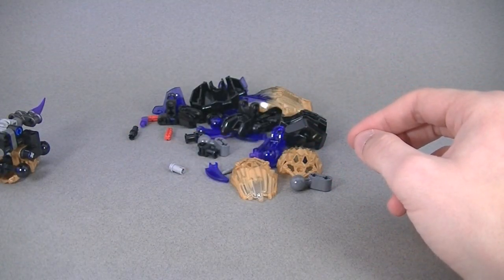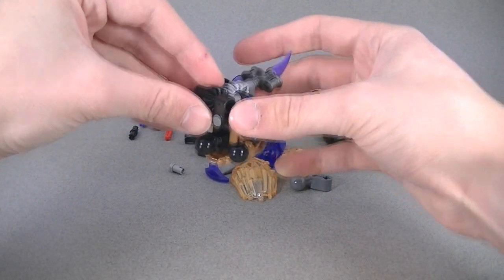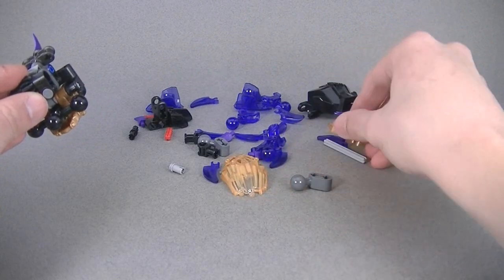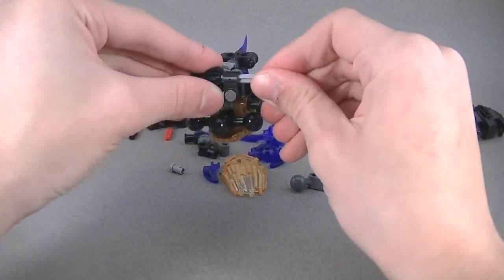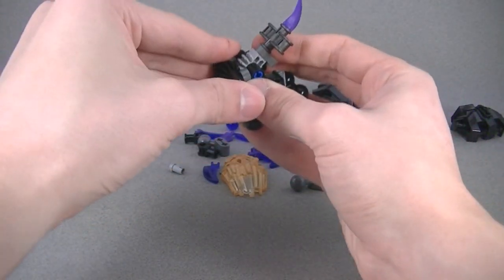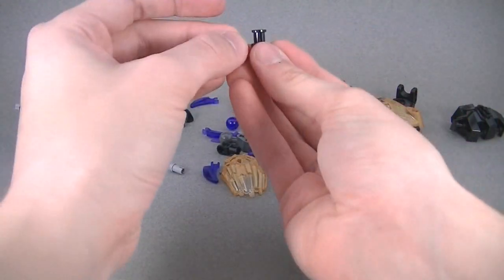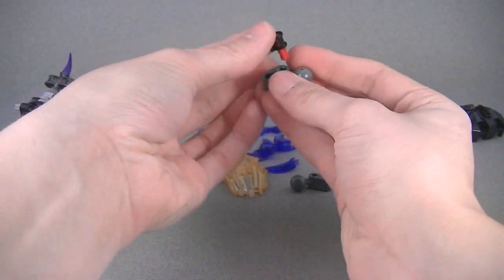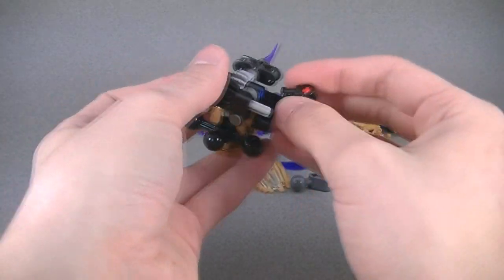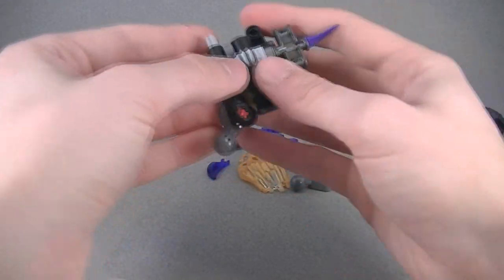And now we have a small gear that goes on here, like this. And an axle hidden underneath the headpiece. That goes on like that, goes through there like that rather, and then this is where the arms are going to attach. Thrilling commentary, I know. Just telling you what you already know, but that's okay.